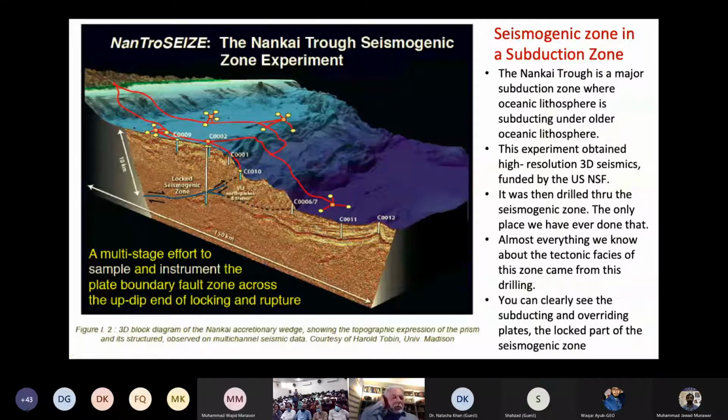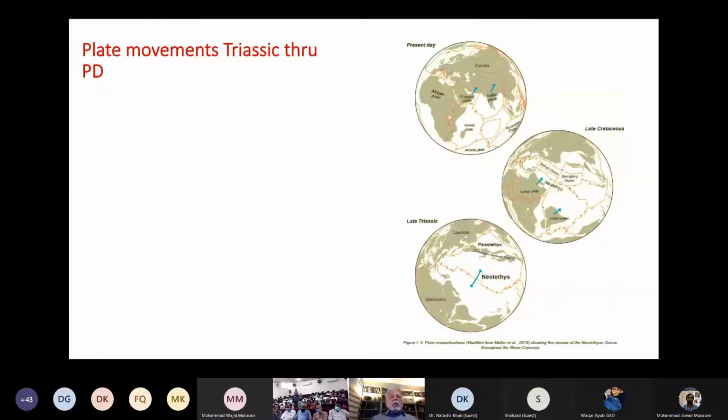So you can clearly see the subducting and overriding plates here. All right. Now let's set up the setting of Makran in the global picture of what was going on with the plates that make up the Makran part of Pakistan. Of course, Pakistan is partly on the Indian plate and partly on the Arabian or Eurasian plate. So this is from the late Triassic picture, and it is the present day picture, and here's the late Cretaceous picture.